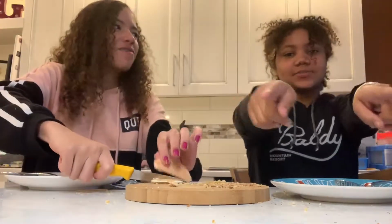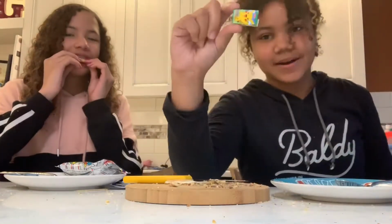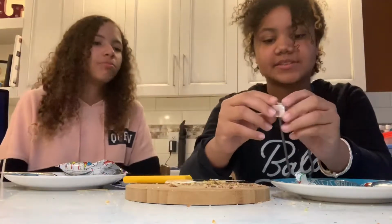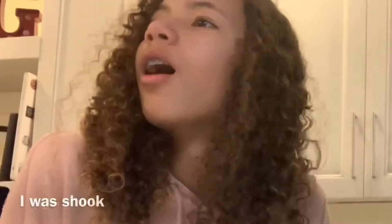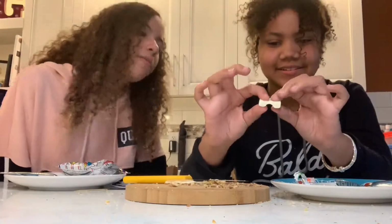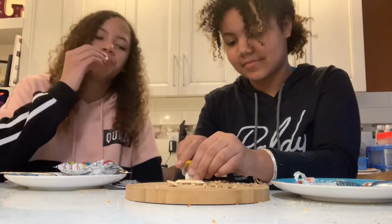It is Pokemon chewing gum. Okay, I bet you it's going to be pink. I bet it's brown. Pink. I bet it's brown. Purple. White. It's white. Whoa. Thank you. It's shareable. I'm sucking on it.